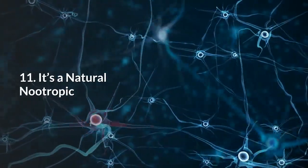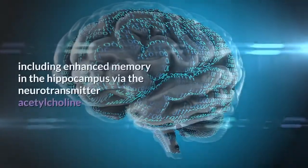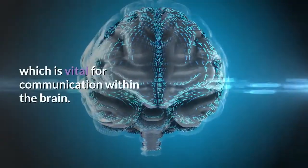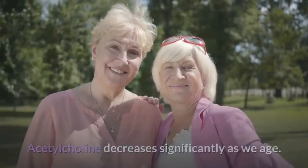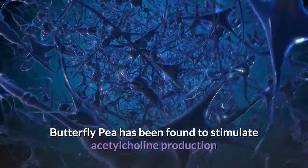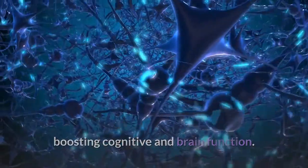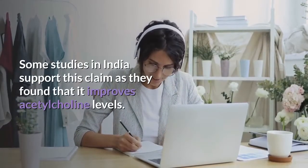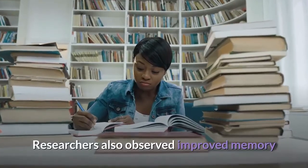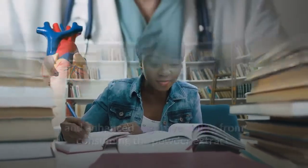11. It's a natural nootropic. Nootropics are known to enhance cognitive functions, including enhanced memory in the hippocampus via the neurotransmitter acetylcholine, which is vital for communications within the brain. Acetylcholine decreases significantly as we age. Butterfly pea has been found to stimulate acetylcholine production, boosting cognitive and brain function. Some studies in India support this claim as they found that it improves acetylcholine levels. Researchers also observed improved memory and enhanced cognitive ability from consuming the powder extract.